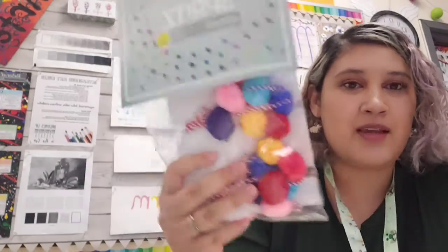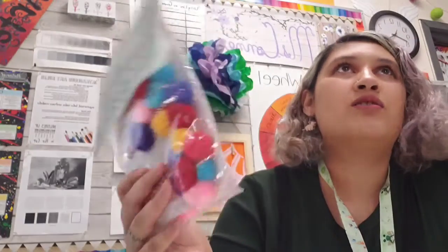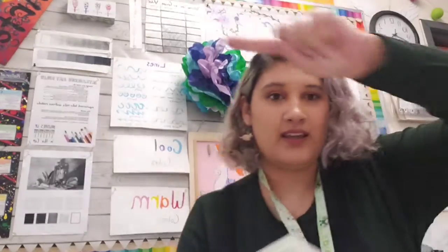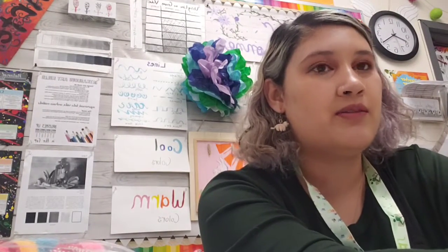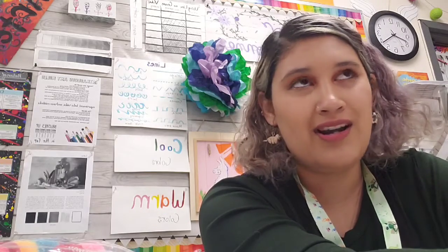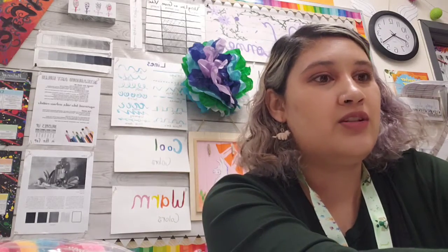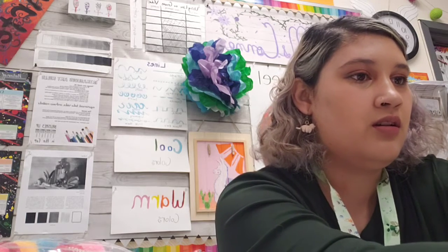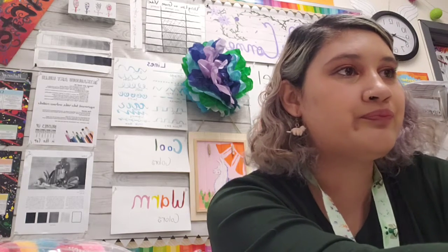And then I bought these pom-pom garlands. So I'm thinking trying to drape them loose across that way, but I'm thinking I'm probably gonna have to buy more because I don't think these 3 are enough. And then I also have to get maintenance to do it because I'm gonna need a ladder.